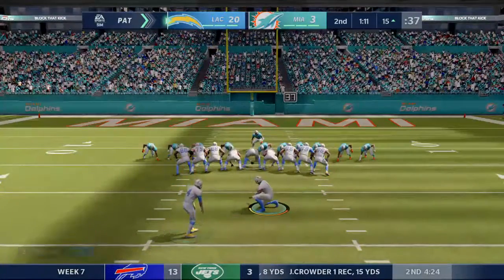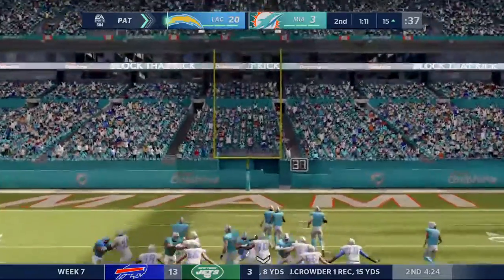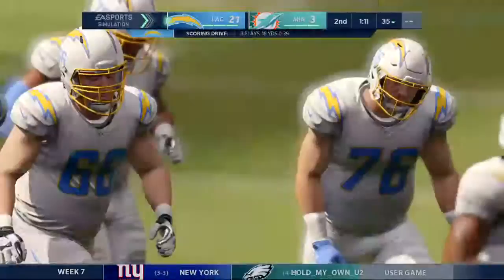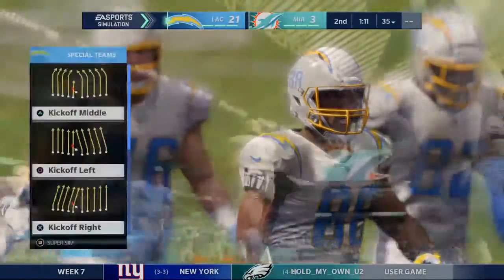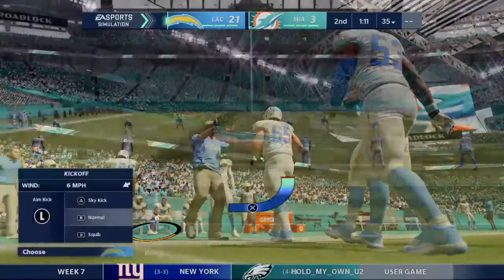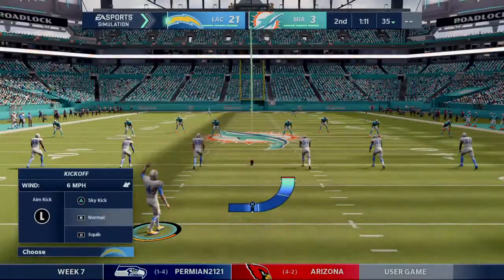And the Chargers are going to add on to their lead. And it's 21-3. You got to figure down by the goal line, this is where a tight end earns his money in the high traffic area. And he's able to work free in the middle of the end zone and grabs that one for a touchdown.